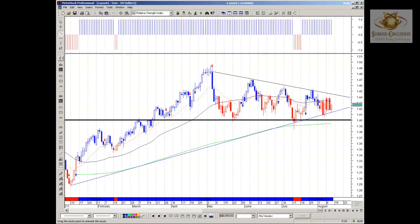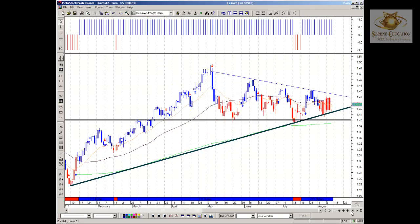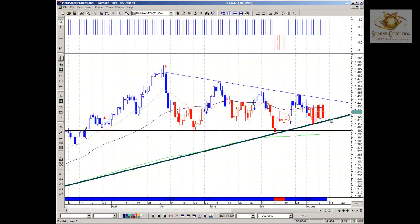You can see that the highs are getting lower, so we know we're in a consolidation to the downside, even though we're in an upside move. The major trend is still up. Okay, I just want to put that in so you guys can see it. And we're seeing price now at this trend line. Okay, so one or two things could happen.